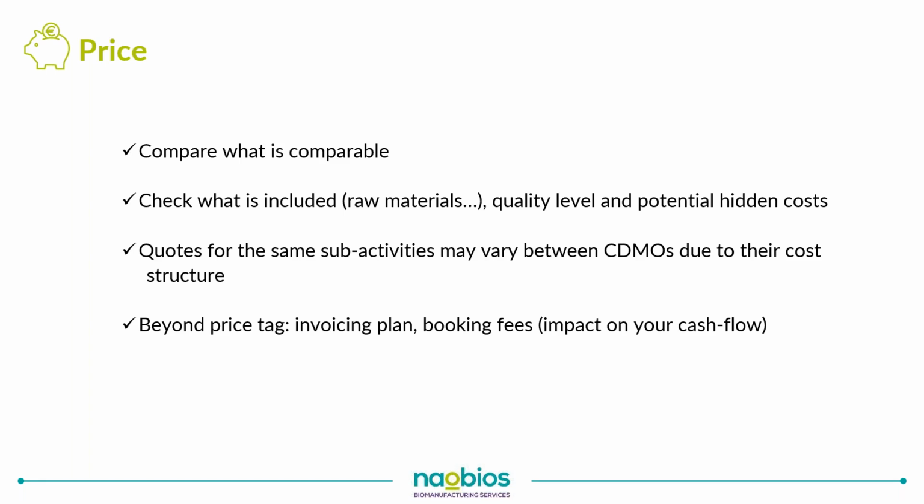Please also be aware that even if you have very detailed quotations, and most likely they will come in terms of work packages, each work package may not be directly comparable in terms of cost from one CDMO to the other. And this is very simply due to the internal cost structure of the CDMO, therefore impacting the price that you will get.